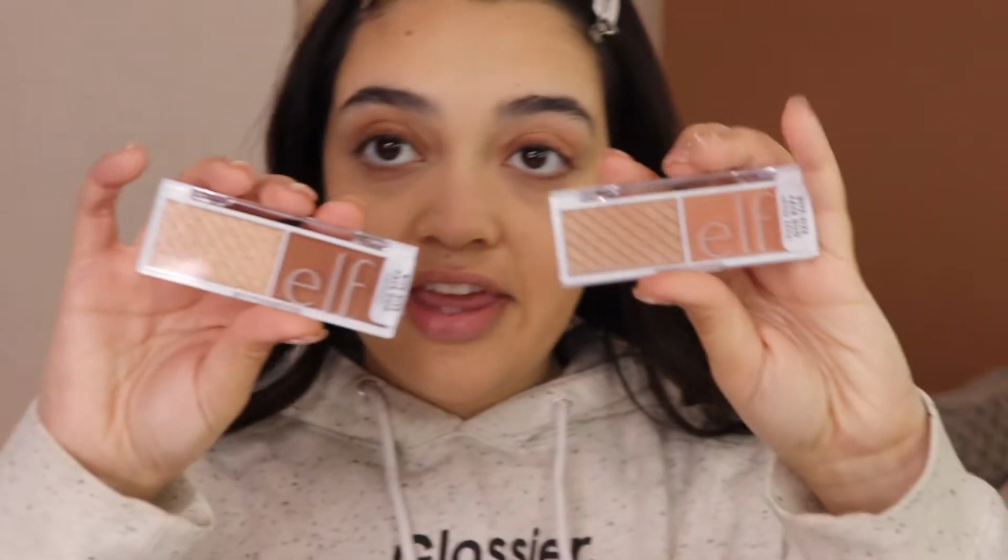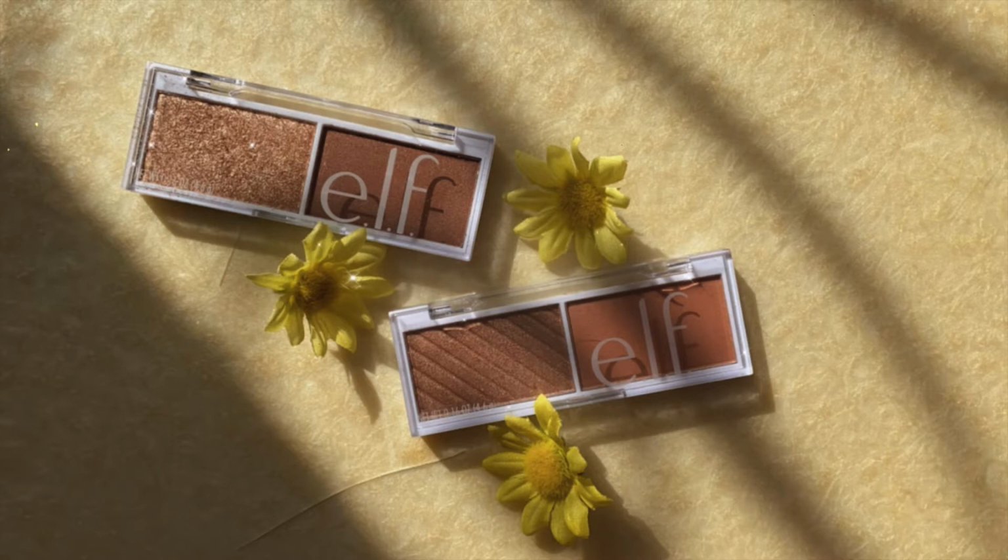Okay, so now we're moving into highlighter. So today I was looking for a liquid highlighter from the drugstore. That's what I tend to like because it looks a little bit more natural, but I couldn't find anything. But the thing that I found were these products. They're from e.l.f. They're the Bite Size Face Duo. I bought 2 shades. I bought the shade Coconut and I bought Spiced Apple.